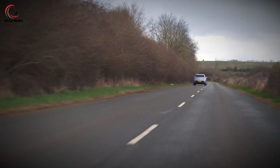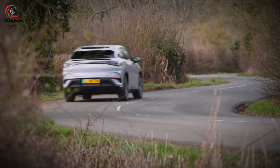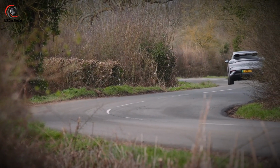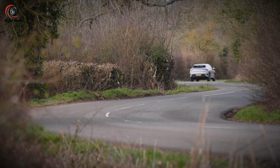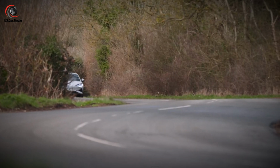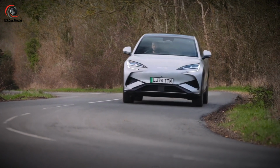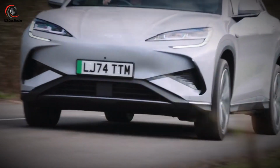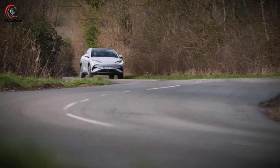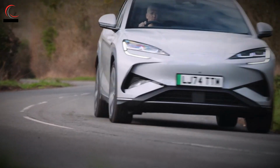Let's zoom out. BYD might be a new name to some of you, but they're not new to the game. They've been dominating China's EV scene for years, even outselling Tesla globally in total units sold. And with the Sealion 7, they're not just coming for the American market, they're coming for its heart. This is a car built to challenge Tesla's Model Y head-on, and possibly beat it at its own game. And in markets like Europe, Southeast Asia, and Latin America, BYD is already building a fanbase. This is more than a car, it's a statement that the EV world isn't just Silicon Valley anymore.